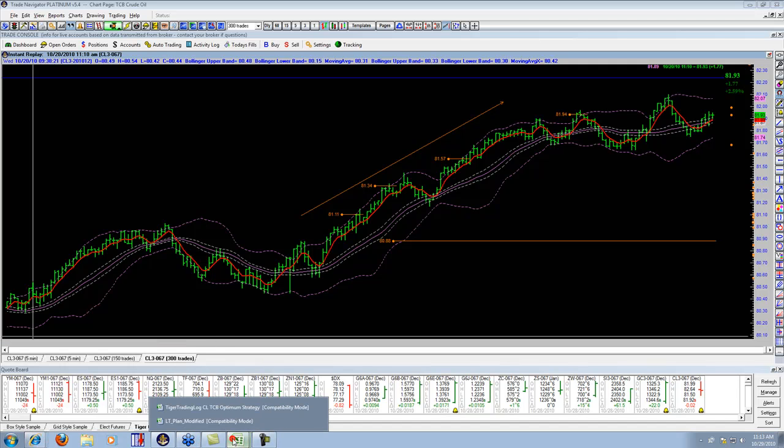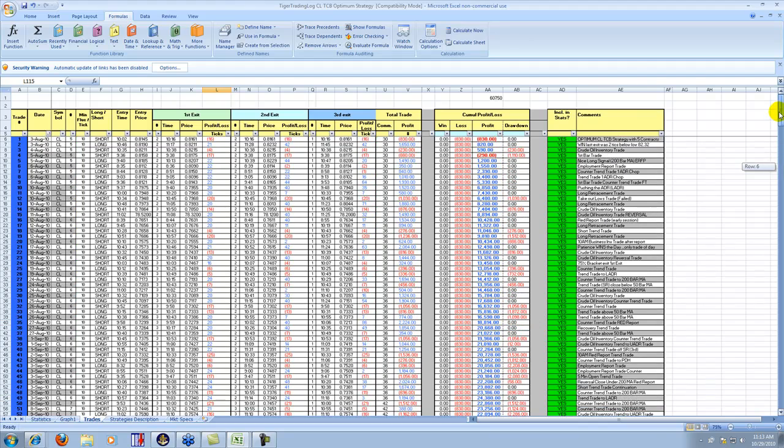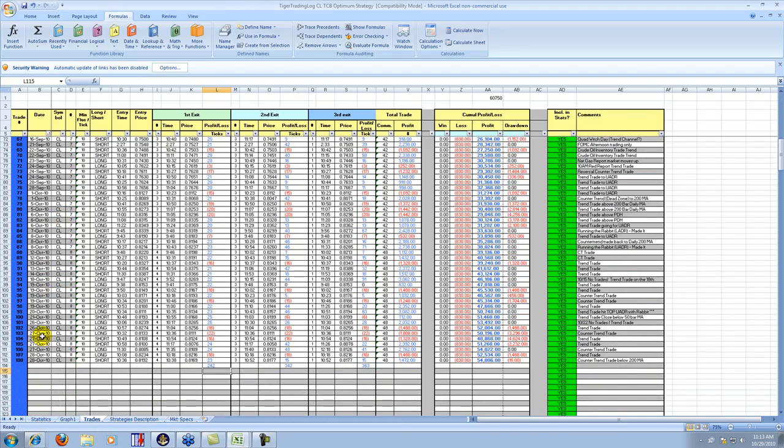Now, on this particular day, on October 20th, we were trading with 8 contracts. And just so you know, this particular trading strategy started with 5 on August 3rd, and now just 3 months later, you're trading 8 contracts here. This is a powerful, very powerful trading strategy that we've developed here at Knight Capital Management.